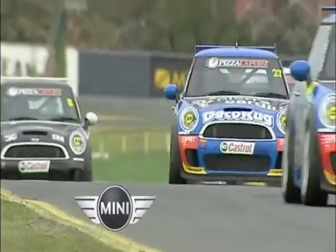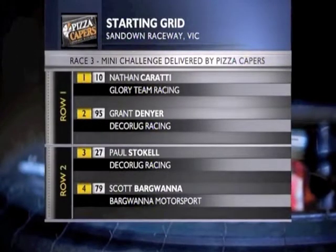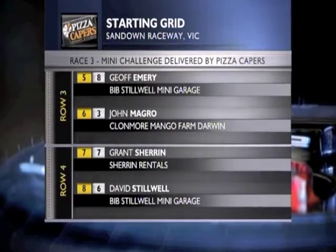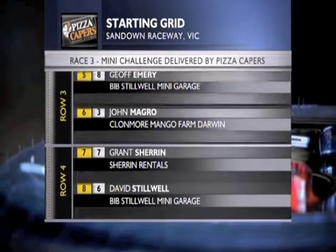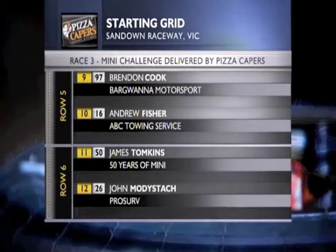Sandown with round 4 of the Mini Challenge, and this is the third and final race. It's the feature race, and the grid is the results of race 2. Absolutely, and you can see the guys warming the tyres up there as we go down to Grant Sherrin, David Stibble, Brendan Cook and Andrew Fisher rounds out the top 10.